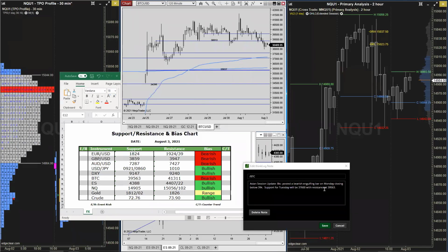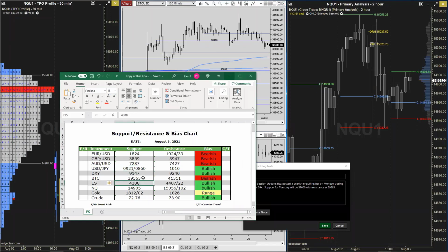Bitcoin posted a bearish engulfing bar on Monday, closing below 39,000. Support for Tuesday will be 37,600. That's right in here. With resistance at 39,563, which was previously support, which is now resistance. So let's update this to 37,600. You can see here that was support yesterday. Now that is now resistance.